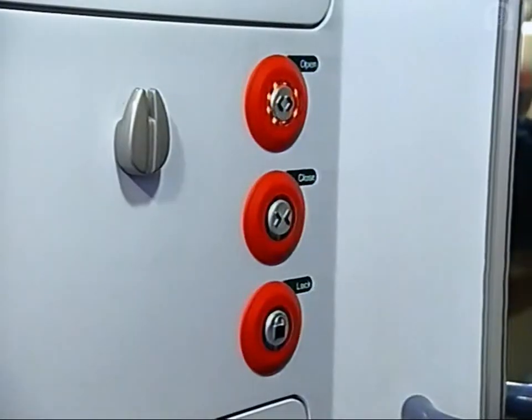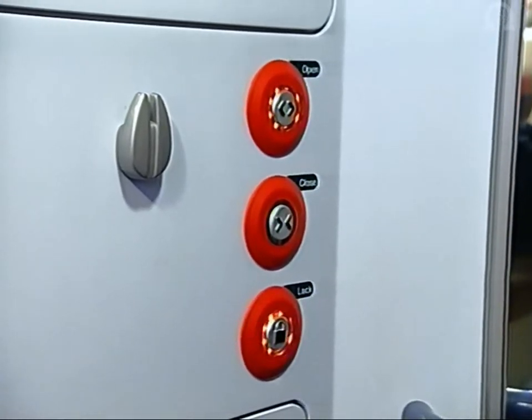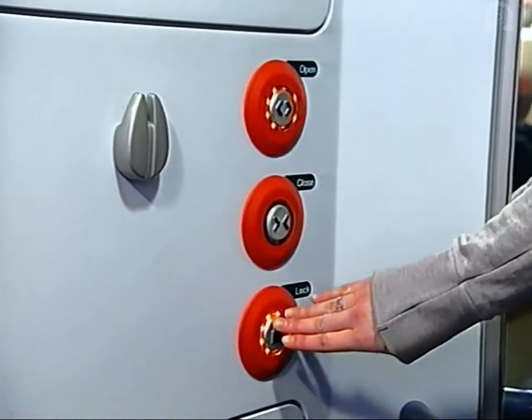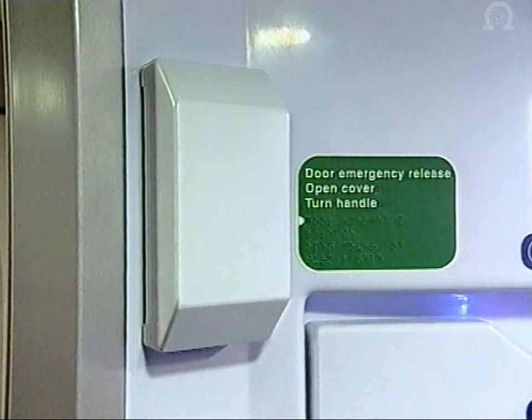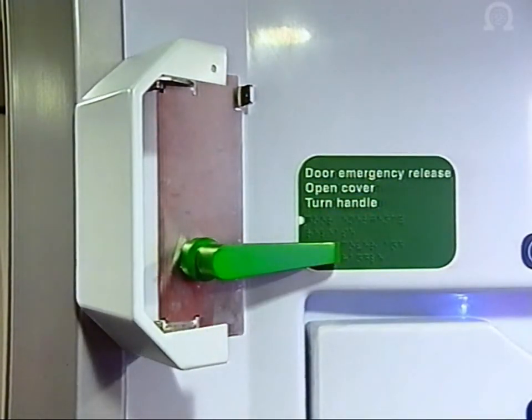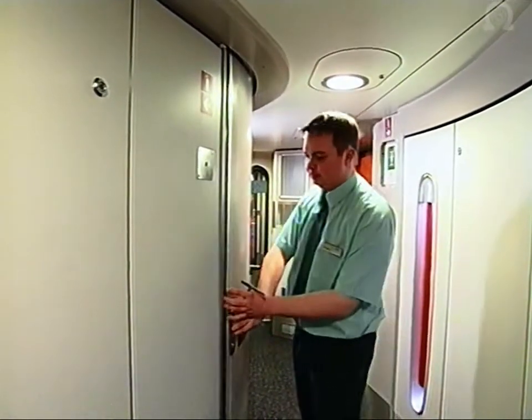If the lock button has not been pressed within 5 seconds, a voice message will remind the occupant: "Please remember to lock the door." In the event of an emergency, someone locked inside the toilet may escape by opening this cover and operating the green handle. From the outside, the door can be unlocked with a square key.